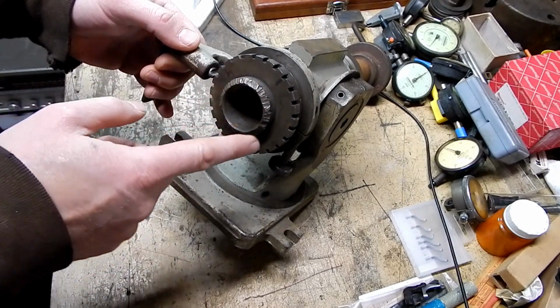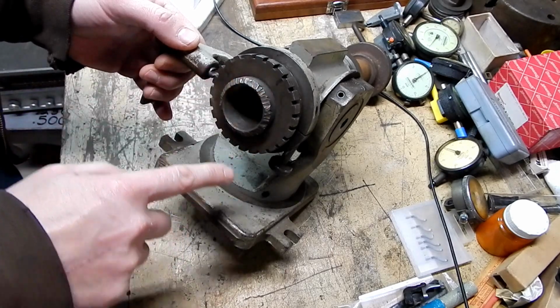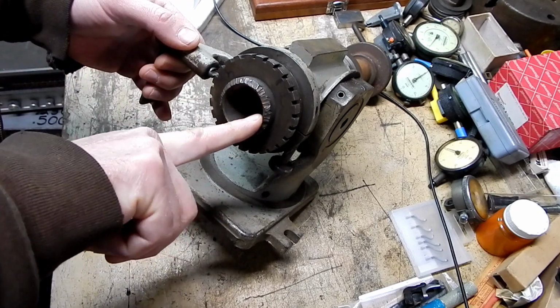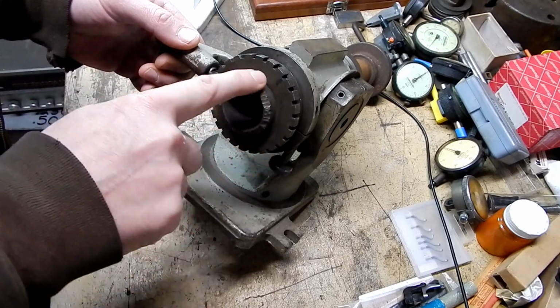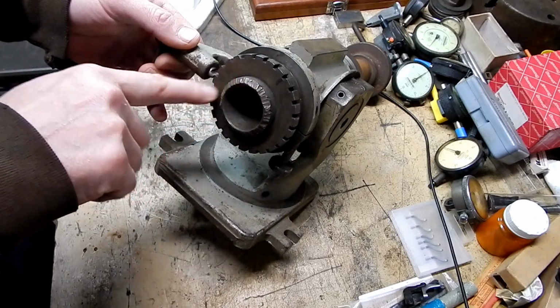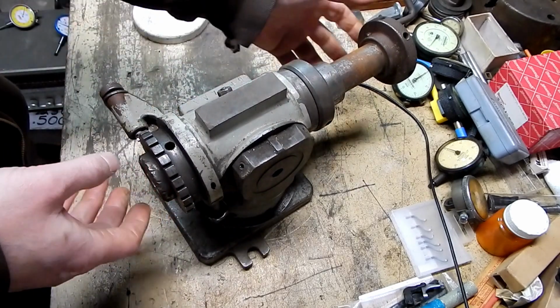So if I really decide that I want to use this thing down the road, I might even take the time to fix this horrible grinding damage that's around the nose here. The lip for the 5C collets is still intact, so there's really no reason why I would have to fix that. It would be just cosmetic, you know. But anyways, so not going to worry about it for the time being.